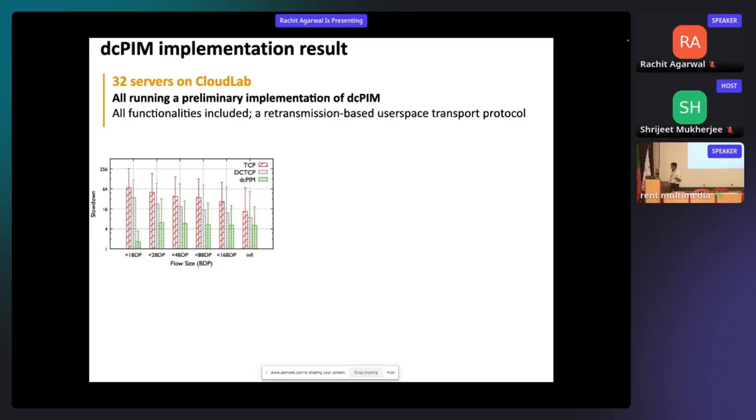And dcPIM, as you would see, is actually slightly worse here than in simulations. We are now getting roughly 3x of the hardware performance at the tail, and still maintaining roughly 1.5x of the hardware performance in the real system implementation.